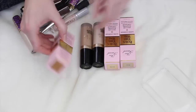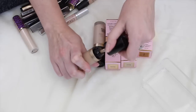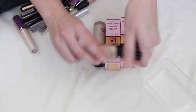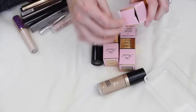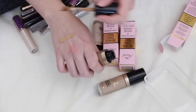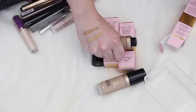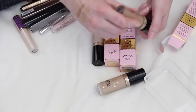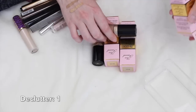So I have 2 that I kept for the purpose of contour. I have the color Warm Beige and the color Honey, I believe. Yeah, the color Honey that I kept with contouring in mind. I don't liquid contour very often. I think I'm going to keep Honey and declutter Warm Beige.